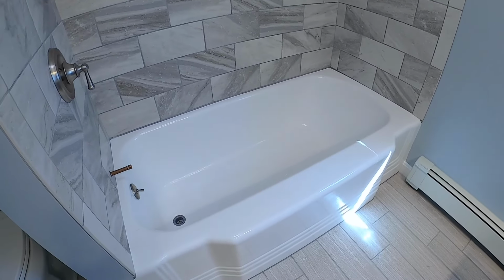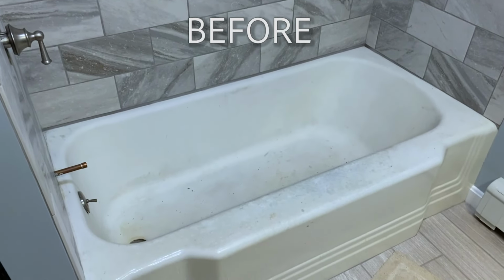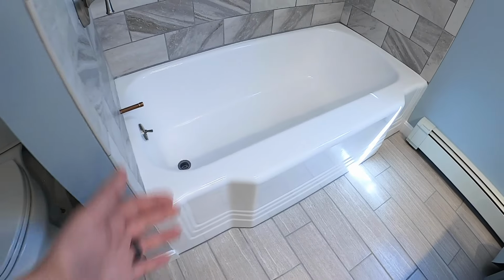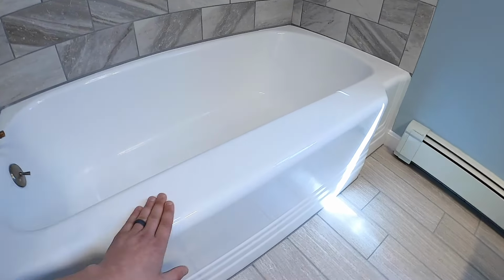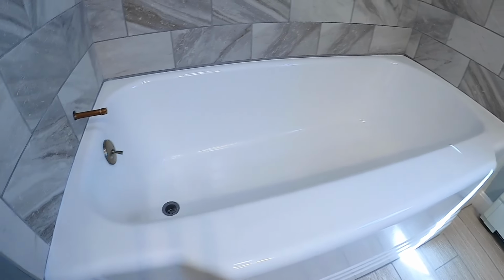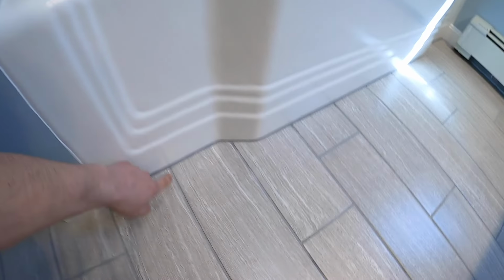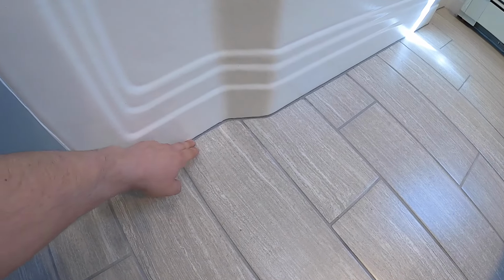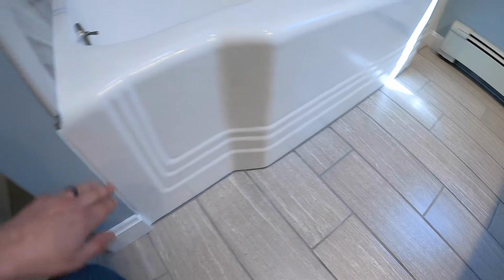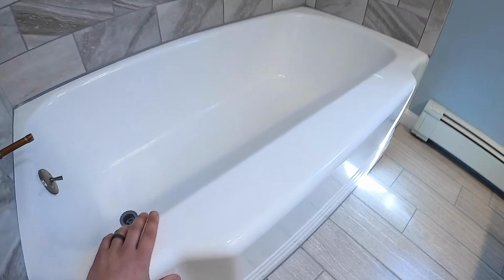Well, it's a few days later and the tub is done. And I gotta say, from before and after, it is a huge, huge improvement. Of course, there's always gonna be imperfections with an older tub, but they did a really nice job finishing this. Nice and shiny and bright white. Yeah, I'm happy with it. I needed to touch up. I did some grout caulking that matched the grout color right here. And I might have to touch up some edges and stuff, but yeah, did an awesome job.